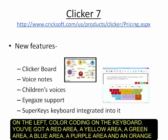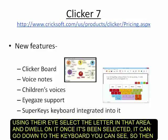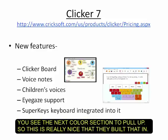You've got color coding on the keyboard. You've got a red area, a yellow area, a green area, a blue area, a purple area, and an orange area. The eye gaze user would look at the red area, and then what would pop up is all the red letters bigger, so they can then, using their eyes, select the letter in that area and dwell on it. Once it's been selected, it goes back down to the keyboard that you see so that they can then choose the next color section to pull up. So this is really nice that they built that in.